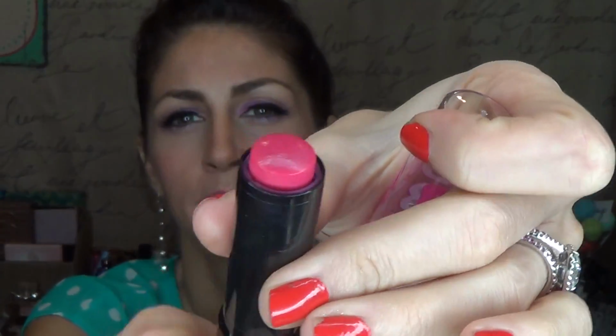All right, the last thing I have is what's on my lips. This is by Maybelline. This is their Baby Lips, and this is in the shade Pink Shock. And it's really bright looking. I guess the color is kind of buildable. Out of all the products, this is my least favorite. I'm just kind of meh on it.